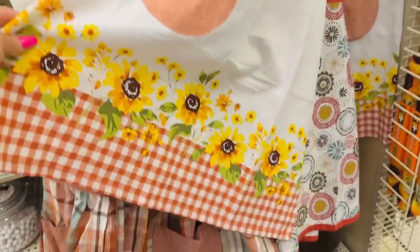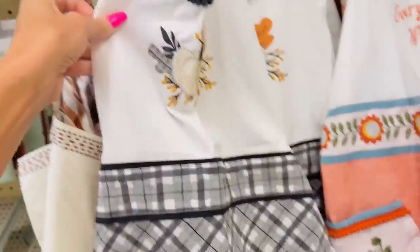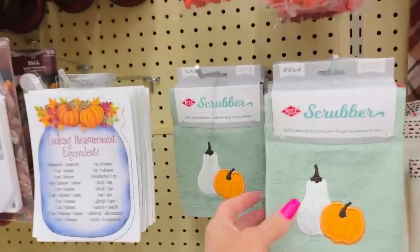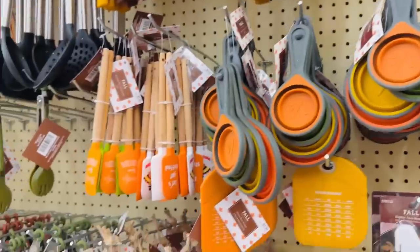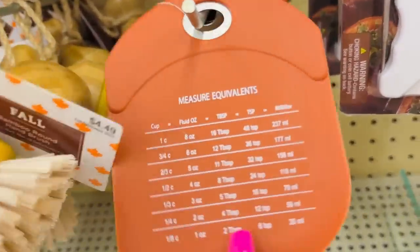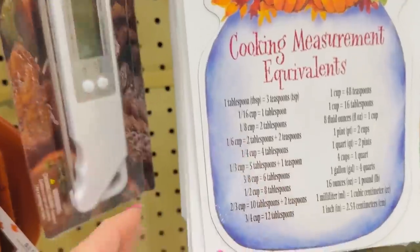Here are some super adorable aprons if you need to freshen up your fall and Thanksgiving holiday cooking with some cute little aprons. I think these are absolutely adorable and fun. And check these little scrubbers out. They had so many really cute little scrubbers at Hobby Lobby. I was really surprised, especially their little sponges. They have little decorative sponges.